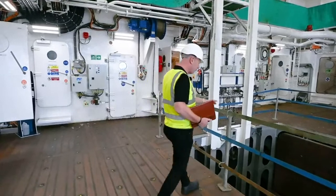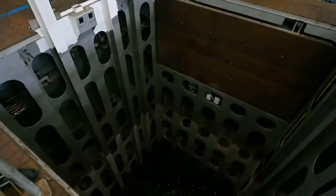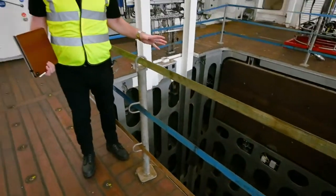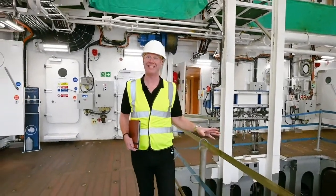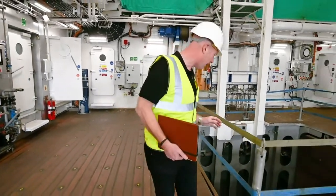And look, guys, this must be, yes, this is our moon pool that Captain Will was telling us about. He said there was a hole 4 meters by 4 meters square right through the middle of the ship. And that is certainly not something I was expecting to see today. A ship with a great big hole in it. And that is certainly very impressive.